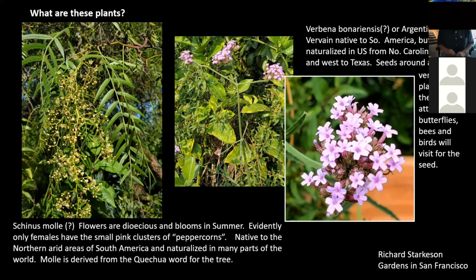The other two photographs are both of the same plant. The close-up of the flower, those little flowers are really only hardly an eighth of an inch across, less than a quarter anyway. And I didn't know what it was. Is there any fragrance, Richard? No, not that I can tell.